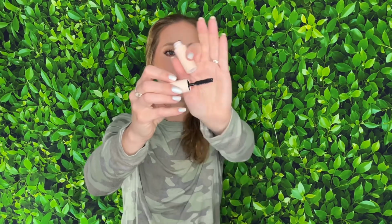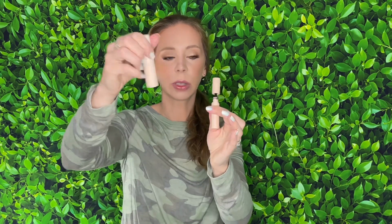It doesn't have a name, but the wand is like this, and I think it's really good. I use this one in conjunction with my Ilia one, which is probably in here somewhere. Yep, here it is. My Ilia, I think this is called the Fullest Volume Mascara, which is more hourglass and spread apart. So I will use this one to fully coat and this one to separate and volumize, and these together are like a power couple. I think they're fantastic, but I've had them too long and I've used them up, so time to go. But I think I have already purchased both of these.